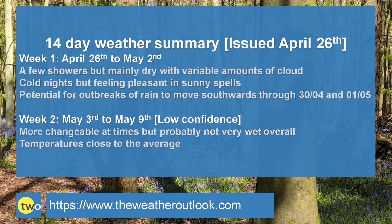Week 2, perhaps more changeable at times, particularly towards the very end, but overall it looks not very wet. A good deal of dry periods through the second week. Temperatures close to the average, probably still that chance of chilly nights, but the frost risk should be receding by then.